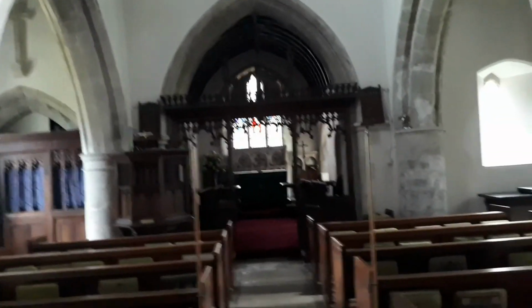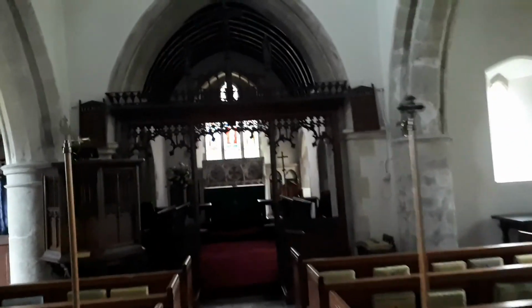Font there. I suppose that'd be a christening font. Can't get in there. I don't know if you can see very well. Steps go up to the bell tower. So this is the inside of the church.